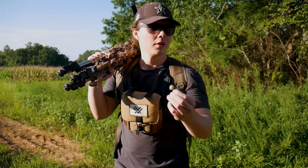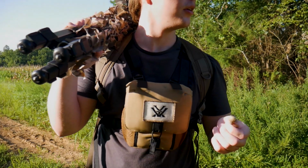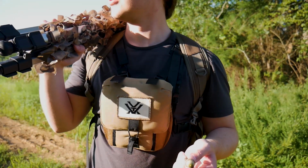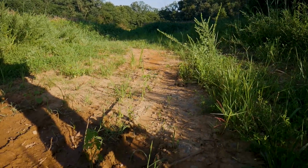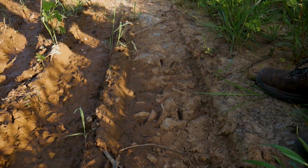Whoop. Saw this on the ground. What'd you see? Big old turkey tracks. Really? Yeah. Well, this place is just a haven of some sorts now, isn't it?